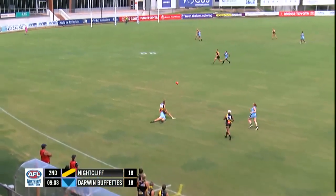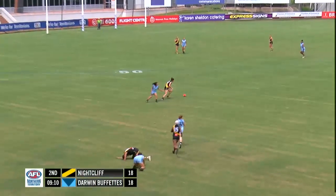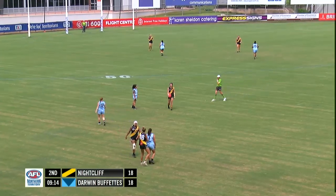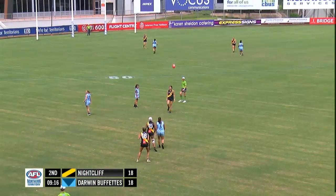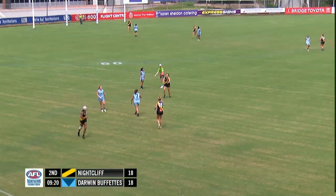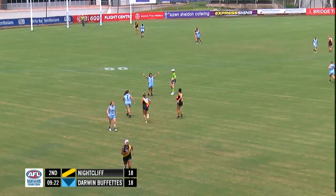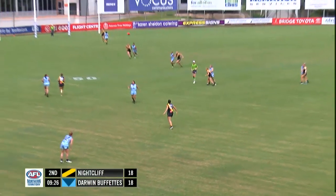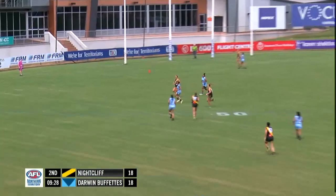Oh, some nice footwork there by Brianna Richards for Nightcliff, and then she was tackled after she disposed of the ball. It's going to be a free kick downfield, I would think. It'll be Danielle Wiseman to take the free kick here. So Wiseman kicks inside 50.